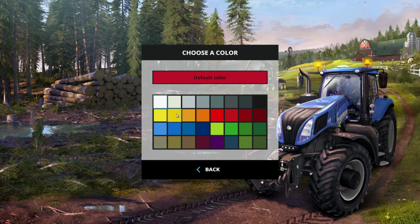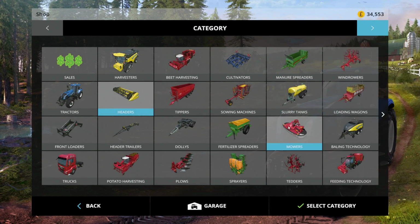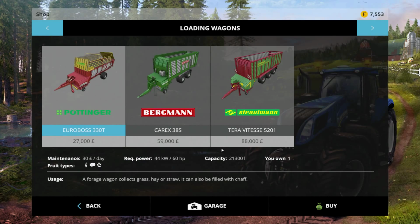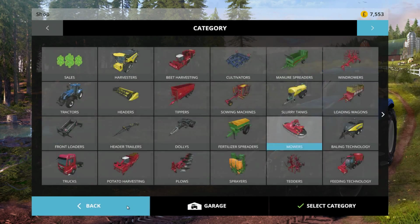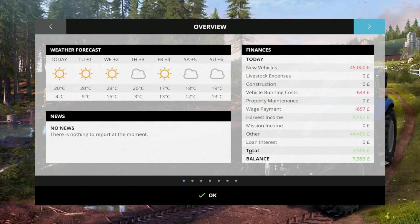Oh, default colour. We'll have it in similar yellow, please. Thank you. And we'll also need that loading wagon there. 27 grand. Boom. And we've got 7,500 left. No, we can't even afford a mower yet, so we'll have to save up a wee bit. Some of the corn harvest will pay for the mower, which is fine.